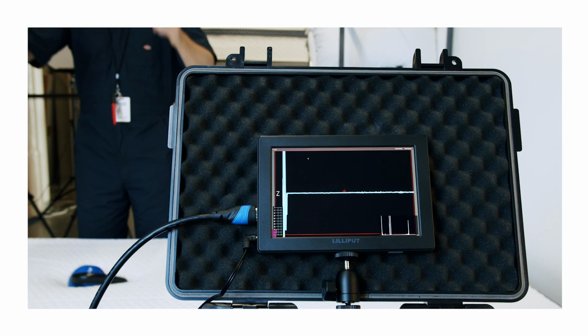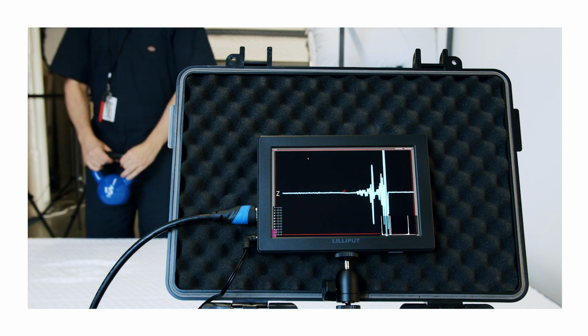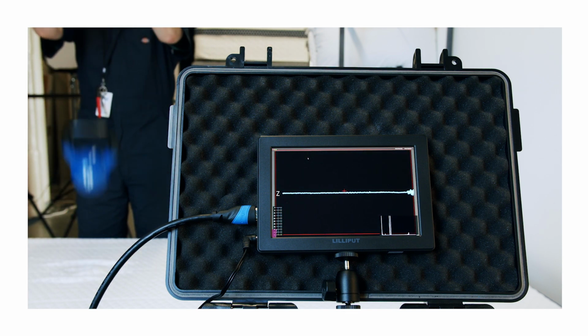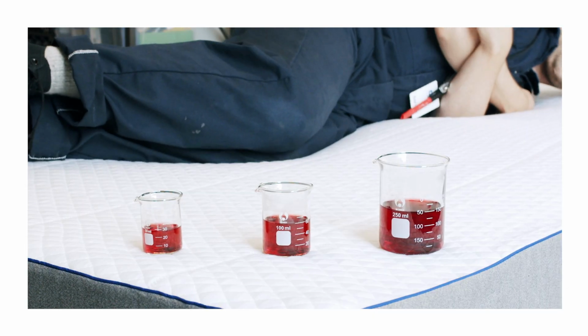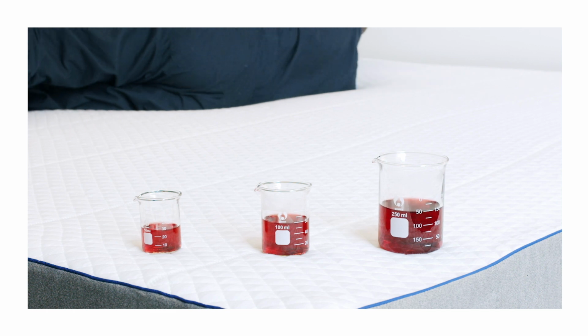We found that the Nectar's 3 layers of foam absorb a significant amount of motion, preventing it from spreading across the surface of the mattress. People who sleep with partners may find that this excellent motion isolation reduces nighttime disturbances caused by their partner moving during the night.